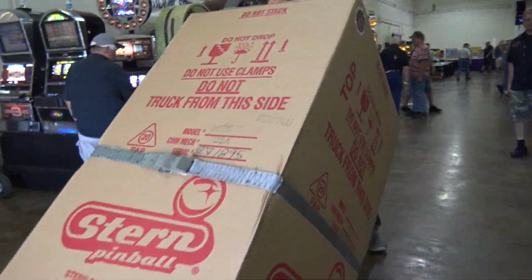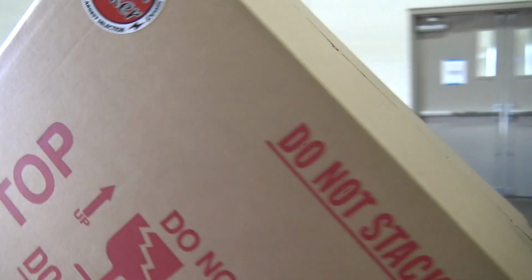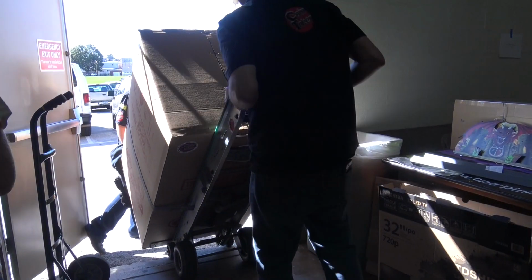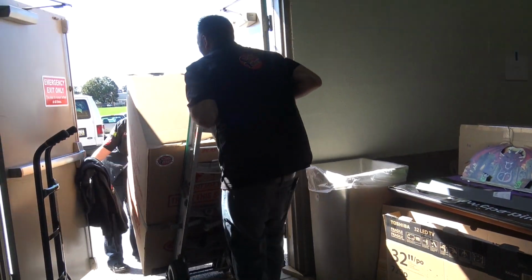There goes another Stern pinball machine out the door. Buy one of those, you have to spend some serious cash. Talking like 8, 9, 10 grand maybe. That's some serious cash going out there.